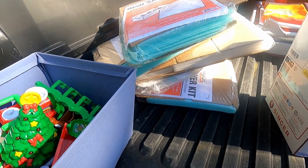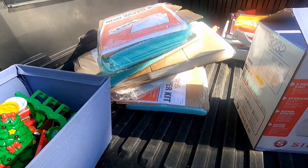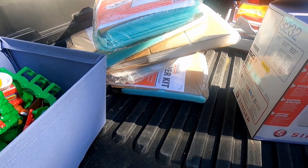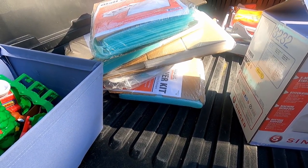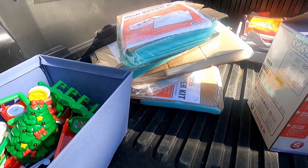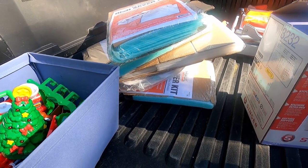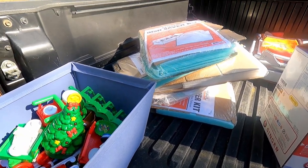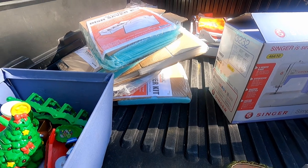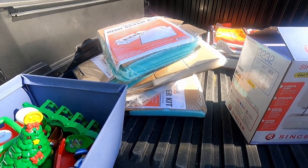Grabbed all these packaging supplies. I will buy those if they're cheap. We package things every single day. So, you know, I think I paid like $1 for all of them. So if I can recycle packaging supplies or just find them really cheap, I will definitely get those because they will be used really quickly.